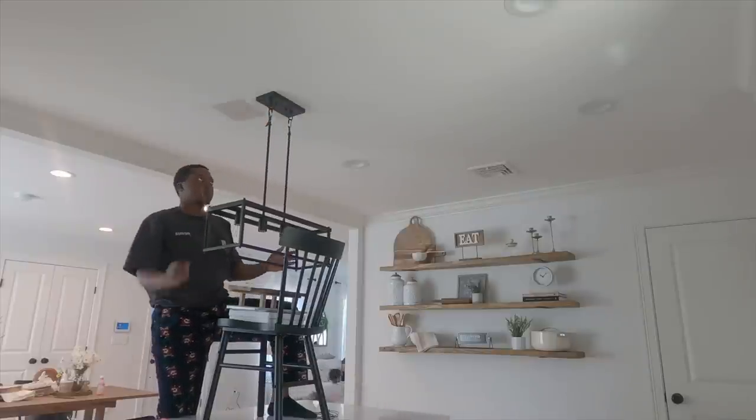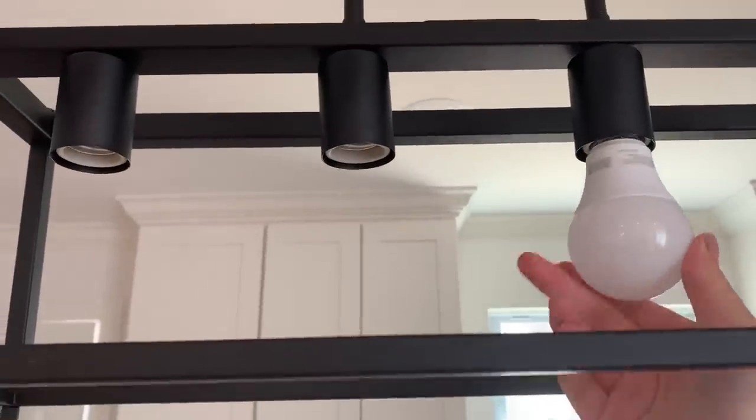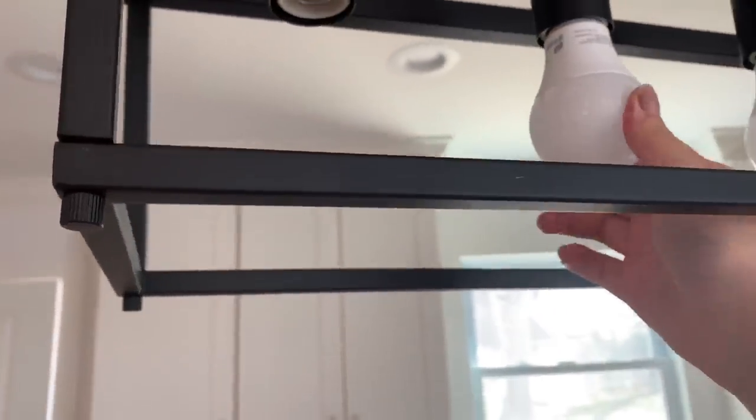Doing all of this, I realized that I didn't have light bulbs to go in here. The ones that are supposed to go in there are like teardrop shape and they're clear, so I just used these that I had in my garage.